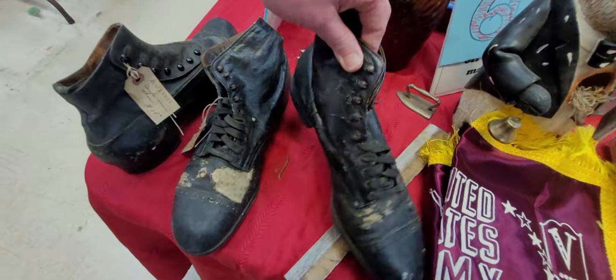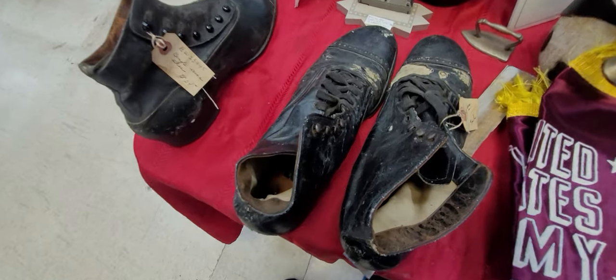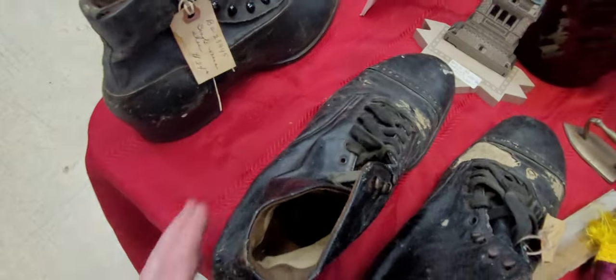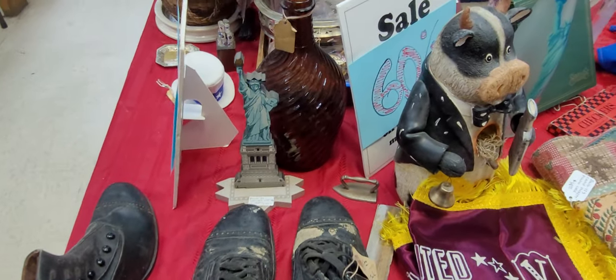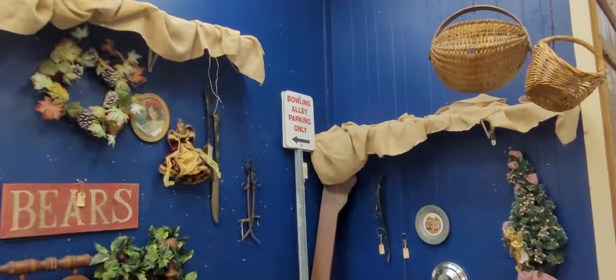These are pretty close shoes. I don't know what size those are, but I could wear those for Halloween. Those are really cool, and they look like a size 11, 10 and a half, 11. 60% off. You can see they've got lots of stuff.